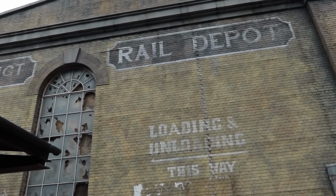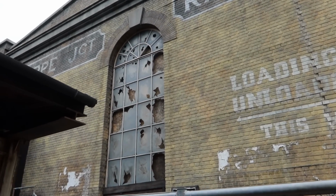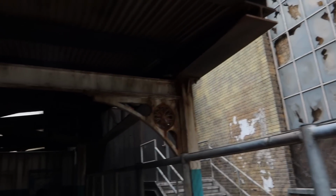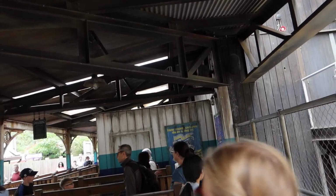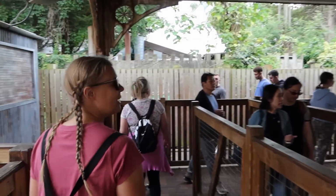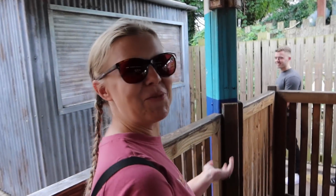It's also worth pointing out that you don't need to reserve a time or anything like that to ride Ghost Train. You just come and queue up down here at Thorpe Park. But yeah, looking forward to seeing what it's like, because we really enjoyed it at the press event, didn't we, Charlotte?